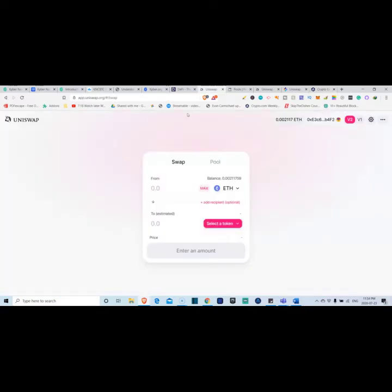Now, the third way you can earn using KNC is through providing liquidity. So the use of liquidity pools. At this point, my favorite way to do this will be through uniswap.org. Now, liquidity pools work by simply providing liquidity to the market. Whenever anybody wants to do a trade, you want to make sure there's a lot of liquidity so that your trades can actually go through quicker.